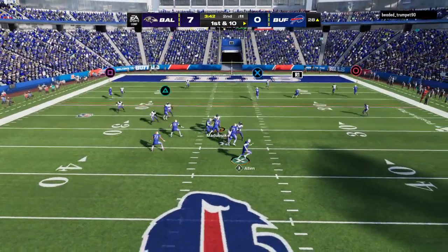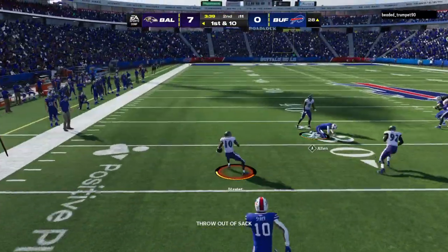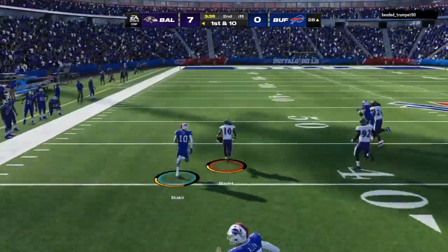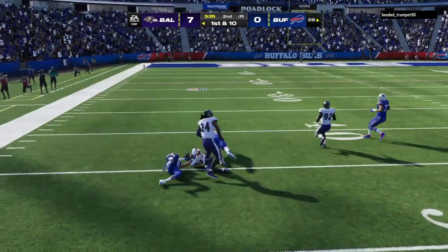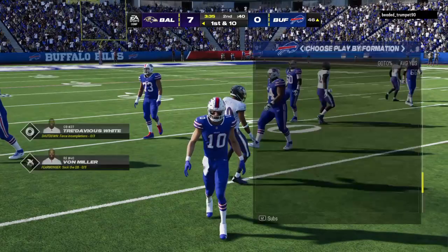Allen now on 1st down, eluding the pressure right. What was he thinking there? It's easily intercepted. Picked off by Arthur Mallett. And he'll take it across midfield to the 46-yard line.